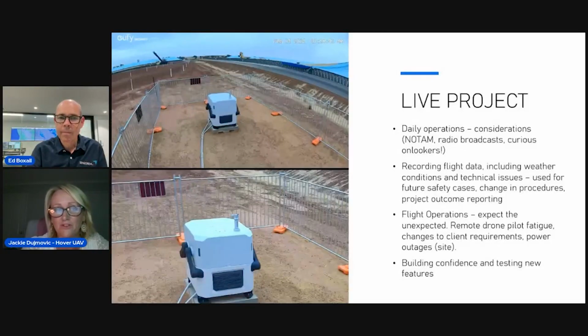I'm going to jump through to Ed's live project now. So let's just talk about his day-to-day. They're now up and flying every day, which is fantastic. All that lovely long, which I think took about 4 months in total, Ed, from beginning to end, from that concept of operation through to that instrument being issued for you. It did. And I'm going to keep this one quick, Jackie, because I know we're running out of time.